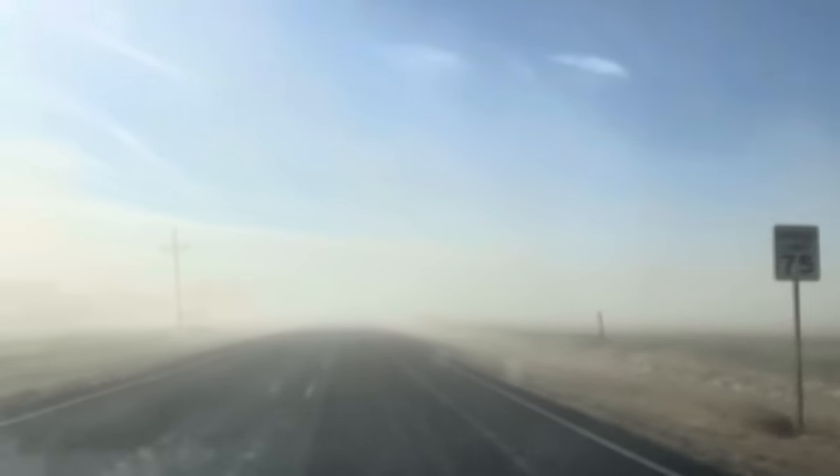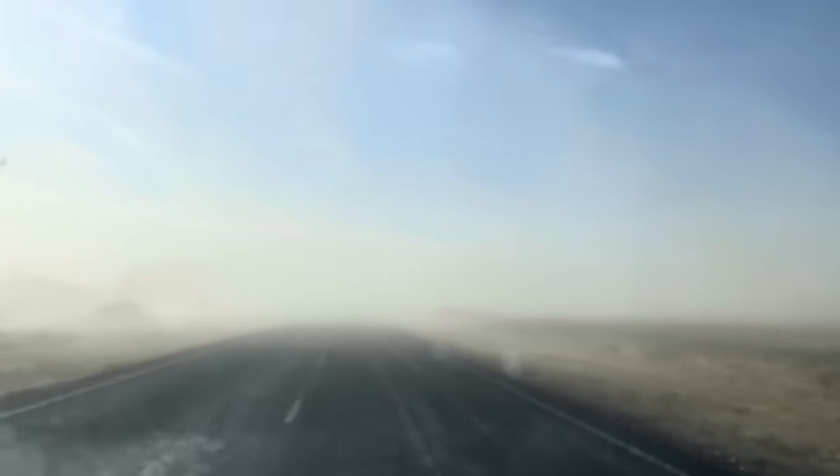This is what it's like driving through West Texas when it's 60 mile an hour wind. Oh my goodness, it is windy. Holy moly.